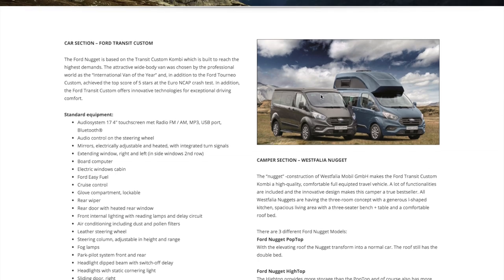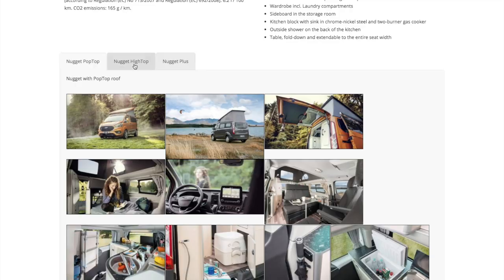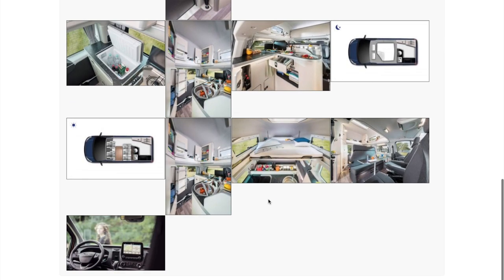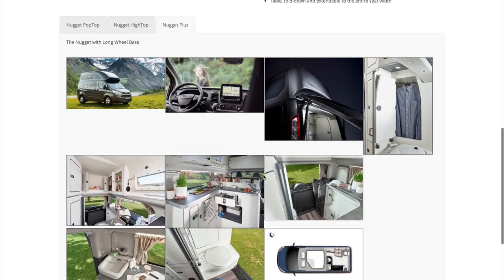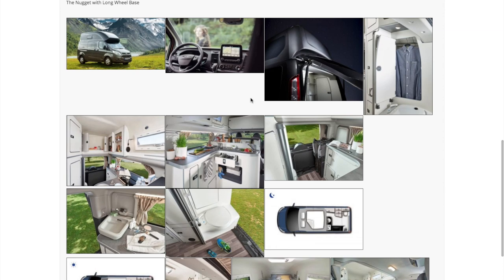So that's the pop top and the high top there. Oh, there's the high top. So you can see you've got the same layout, more or less. You've just got the high roof and more cupboards up high there. So it's like a real big kitchen then. And then the plus has this built-in toilet at the back. It's got a fixed toilet, hasn't it? Yeah. And a separate sort of vanity basin. Oh, yeah, it's got two sinks. Very luxurious.